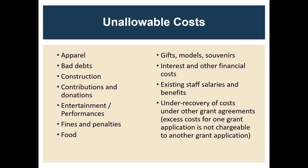And so here are a few of the unallowable costs. You can't use LSTA funds on clothing or on gifts or souvenirs. You can't use it to make up for bad debts. And I already mentioned construction. You can't use it for contributions or donations, performances, entertainment, food. That's a big one. I know that some of the really cool projects lately have been around health literacy and teaching people how to use foods for more nutritious cooking and so forth. That's great, but food is an unallowable cost. It can't be presented on the LSTA budget either as a direct cost or as match.